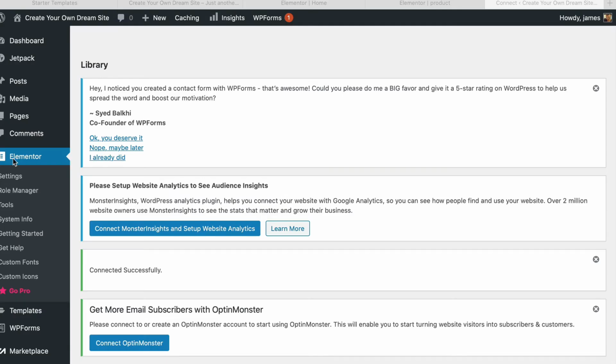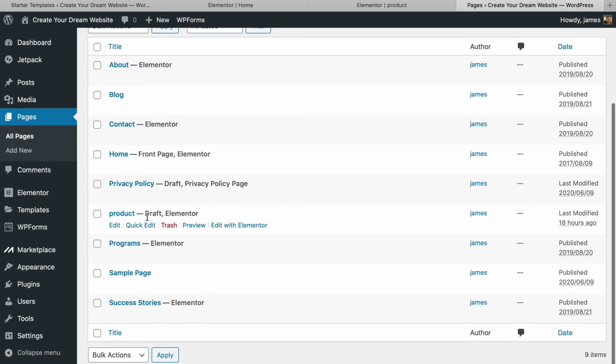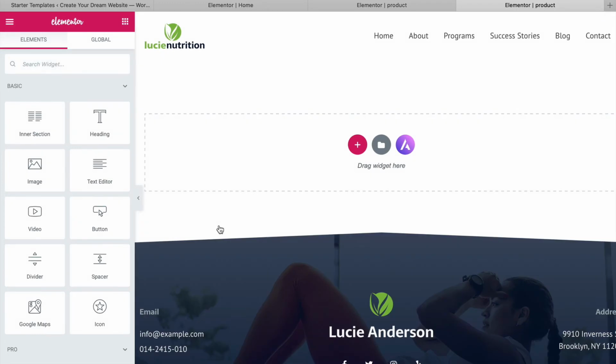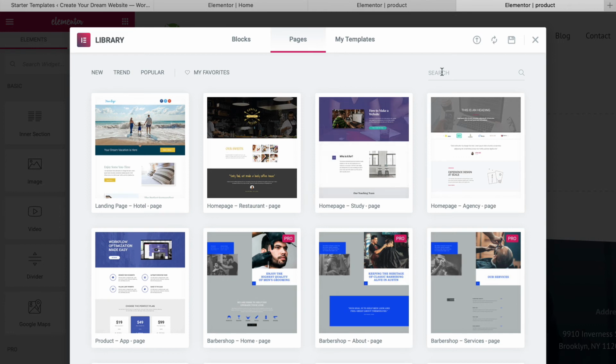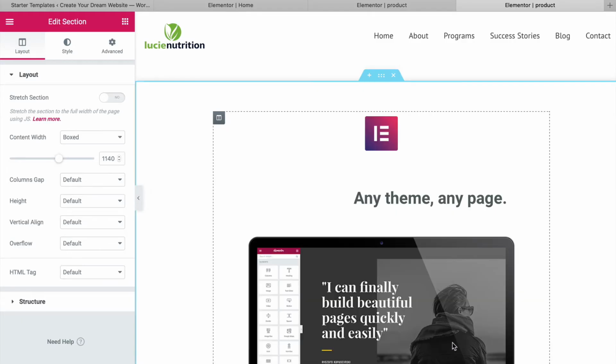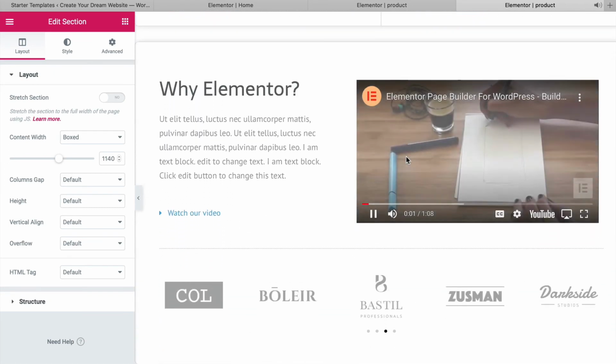Then it will take you back to the Elementor dashboard. So we want to head back to our pages. So click on Pages and then All Pages. And now you're going to head down to your product page. And this is the draft because we haven't published the page yet. So we're going to go ahead and click Edit with Elementor. And then we'll click back into the Elementor template library right here. Then search for product. Here it is right here. Then we're going to go ahead and insert it. Awesome. So here's the completed page in one click.